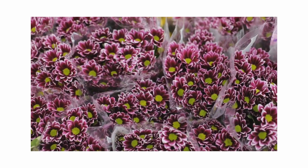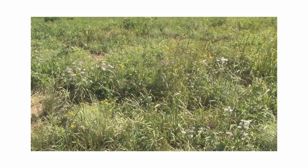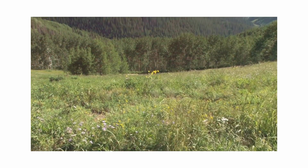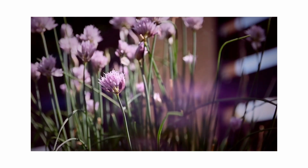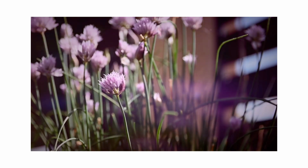Joe-pye weed is a showstopper in the garden, commanding attention with its impressive stature and vibrant blooms. Reaching heights of 5 to 12 feet depending on the variety, Joe-pye weed adds vertical interest and a touch of wildness to any landscape. Its sturdy stems, often tinged with purple, are crowned with large, dome-shaped flower heads that burst forth in a profusion of tiny, fragrant blossoms.